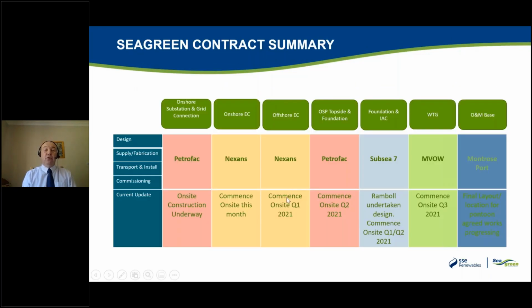Petrofac will commence on site with the offshore platform around about Q2 2021. Subsea 7 on the foundations and inter-array cables. Ramboll have undertaken and completed the designs. The works are into fabrication in some elements. All the fabrication hasn't been finalised or awarded yet, but some of it's underway. And we have a programme commencement actually on site beginning to install foundations, jackets, Q1 to Q2 2021.